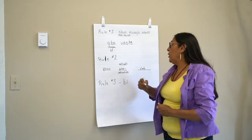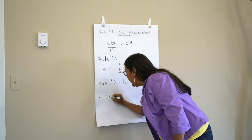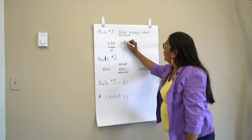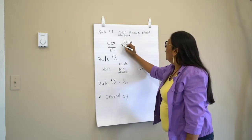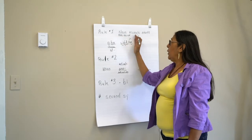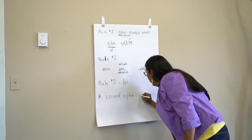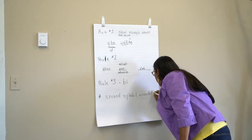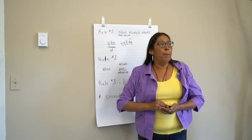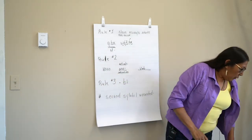And then also, with all these three rules that we're going to concentrate on, there is the rule of thumb, where the second syllable in every word is accented. See, this is wa shte. Wa shte. That is the one that's accented. The second syllable is always accented. We ya. Amba, da-gu-nish, da-gu-nish. So it's always the second syllable.